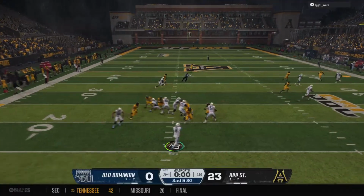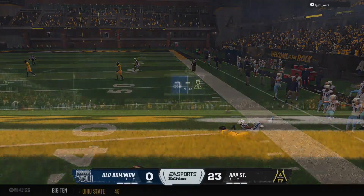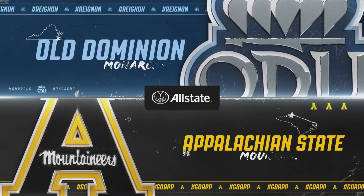Wants to throw. He's working against the clock. The pass falls incomplete, and that's how we'll finish this half. That's the end of the second quarter. That means it's time to join Kevin in our halftime update.